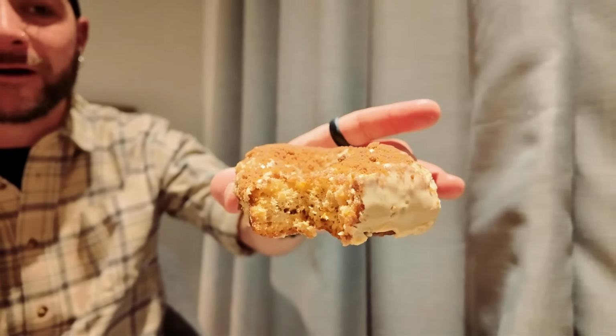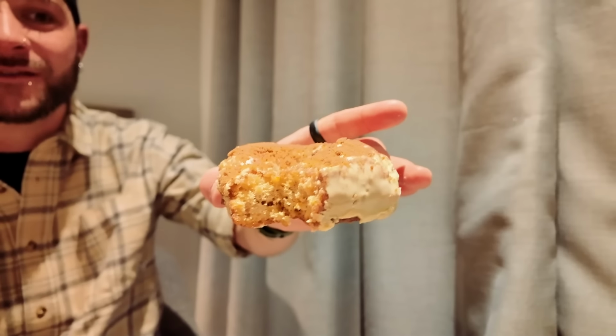Wow. Is that all you've got for us? Wow. What is this? Monstrosity. Bloody brilliant. Look at that bad boy. Oh, okay. That looks really dense. Is it dense? Very dense.